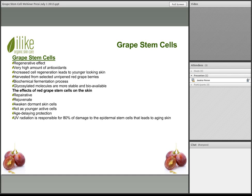Now, the UV radiation that is harming the body and the skin is responsible for 80% of the damage to the epidermal stem cells that leads to aging skin. In the grape stem cell solutions, and also in the grape stem cell ingredients within the red grapes, there's an extremely high content of these polyphenols and anthocyanidins, which are directly helping to protect the skin stem cells from the UV radiation and the premature photoaging.